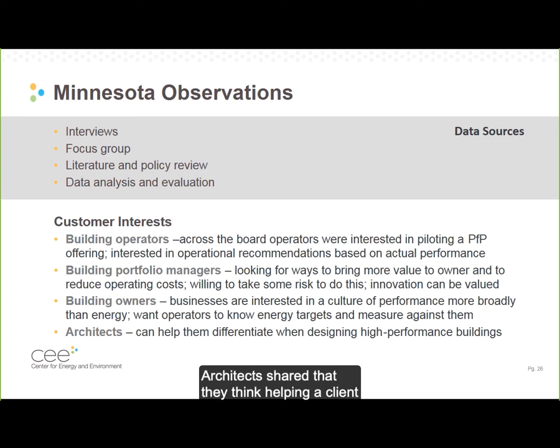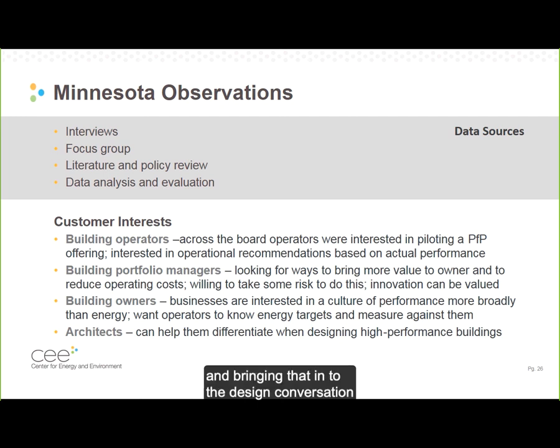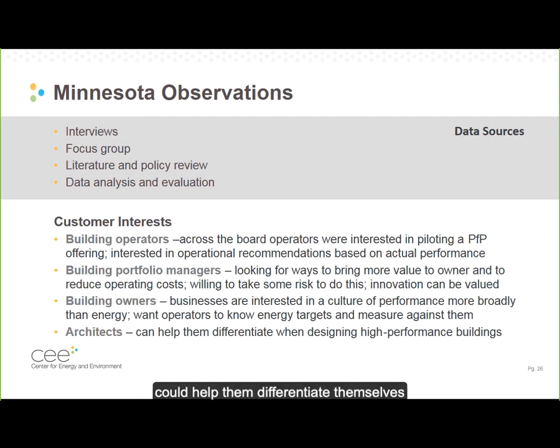Architects shared that they think helping a client think long-term about energy bill savings and bringing that into the design conversation could help them differentiate themselves as a firm in the marketplace.